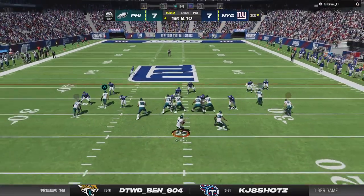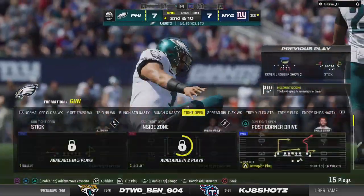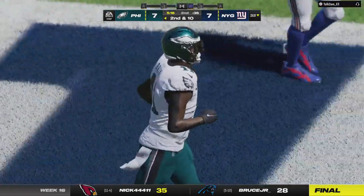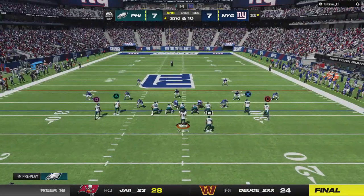But an easy way to make it up to them, get out there now and get some points on this drive. And now a throw on first down there, but it's incomplete. They certainly did a nice job improvising there, extending the play, hoping someone would come open downfield, but they never did. Now a second and 10.